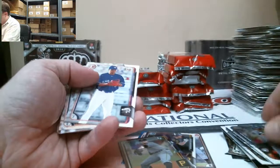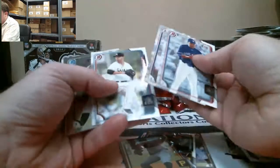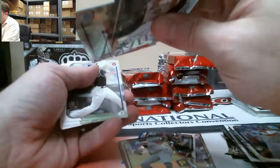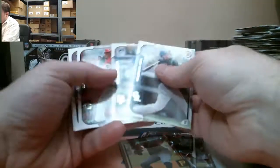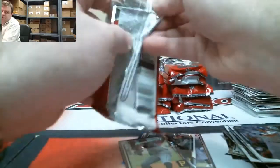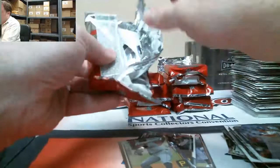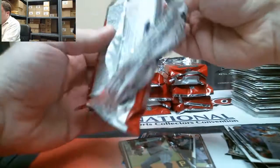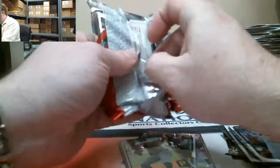I mean, I have seen quite a few cases come out, or boxes come out with 4 autos instead of the 3, but I don't know if that counts in any way. Chromes and papers. Oh, yes, we will. Yes, we will. Even if this one doesn't want to participate.